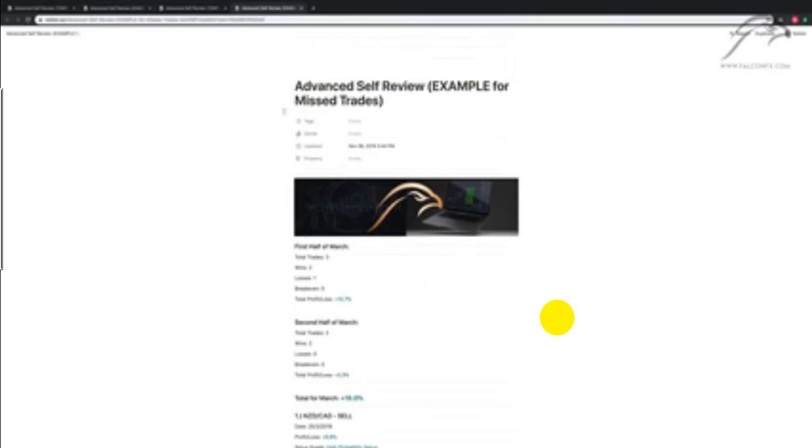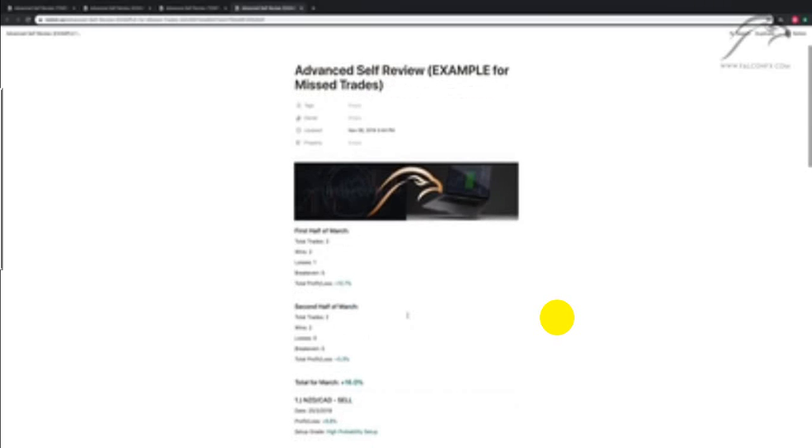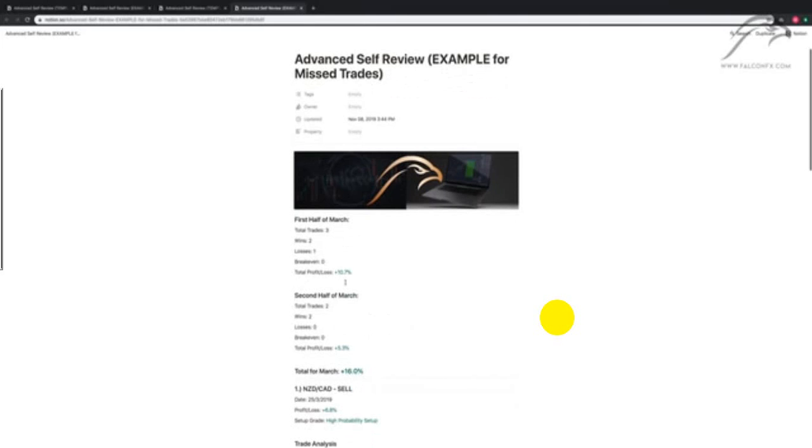So now let's take a look at the missed trades here. This is filled out, and this is one of March. And it's really important that you understand why to do this, because a lot of times you could be doing the break-even dance, for example, or you could be in minus and you're missing trades regularly. You need to bring awareness to it so you can fix it. And sometimes it's just a 1% tweak.